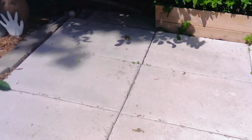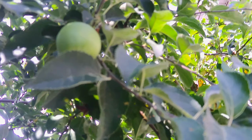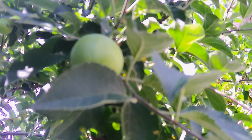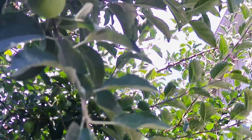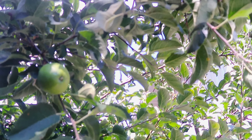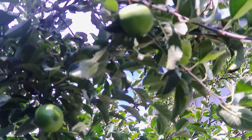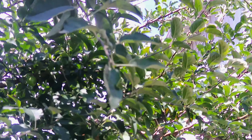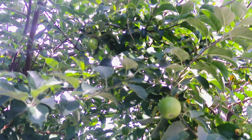My dog. Always here. Because this year it's been cold weather, apples are not doing very well. The tree was full of apples, and they all fell in one frost that came. They all fell. But it's okay. Some of them survived and are still going.